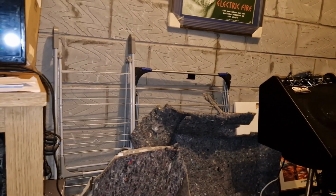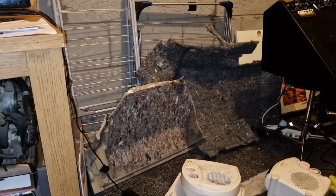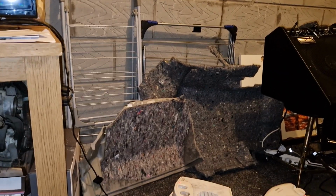Only thing I don't think I've got, I've not seen it, is the boot floor carpet. I don't know if that's ever got wet. It's not much carpet on it, I think most of it's plastic, to be honest.